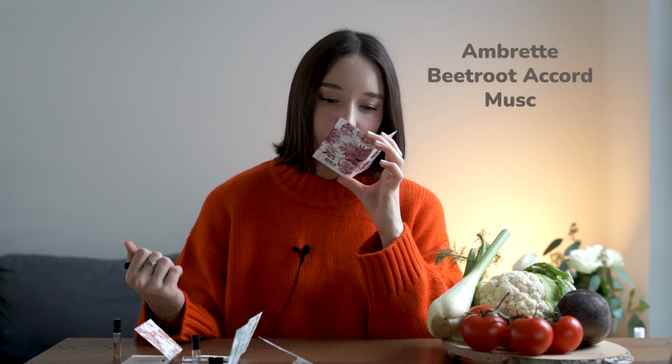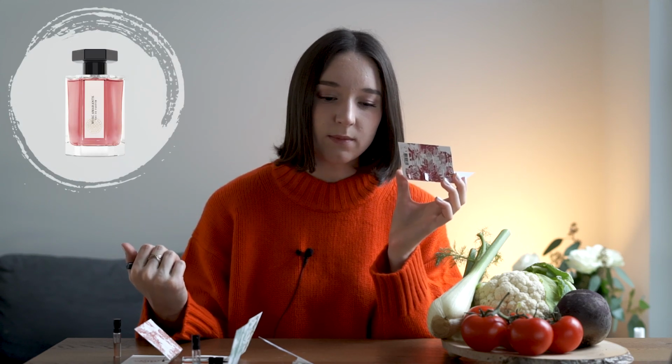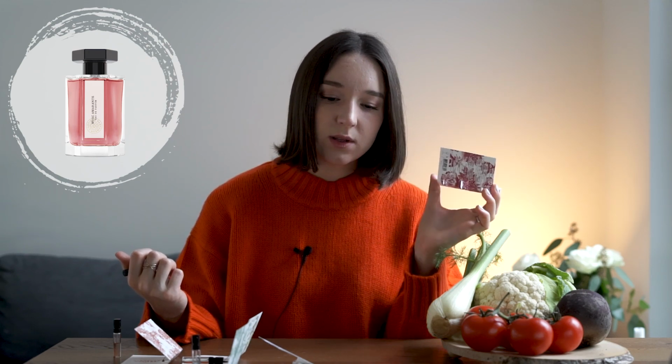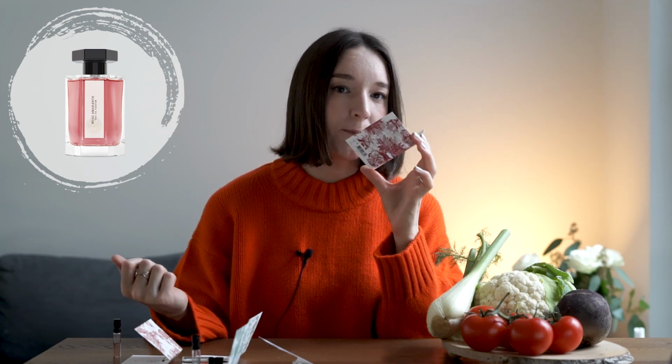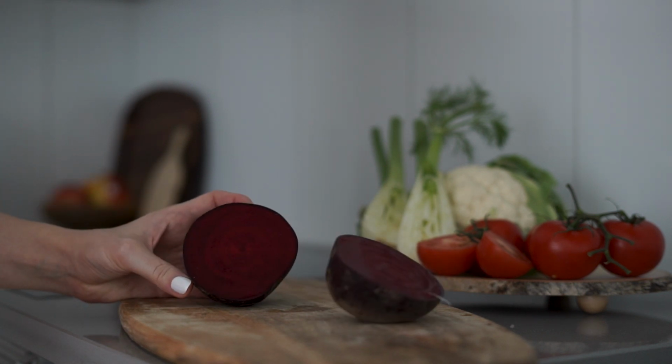Ambrette, beetroot accord, and musk. Okay, it's a very earthy scent. I get those essential musks and ambrette notes. It's not as intense as you may think. Just imagine a glass of beetroot juice. It's somewhat watery. But again, it's a very successful attempt to recreate the beetroot scent.